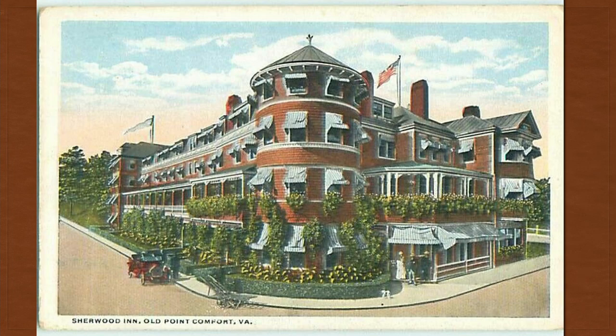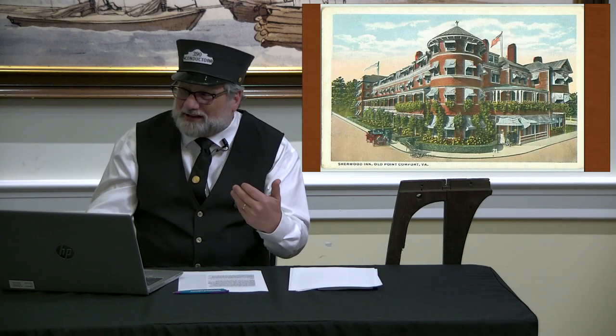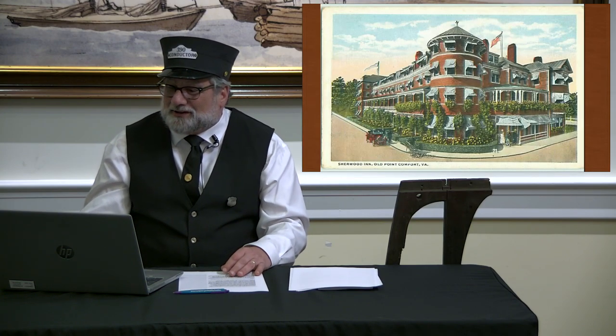Okay, so now Old Point is running it. It's underneath their operation. They swallowed up all the personnel in a way. They were still using the shops and the powerhouse on the west side of the creek.